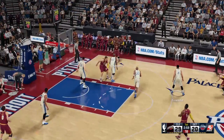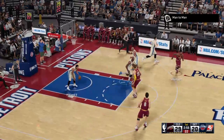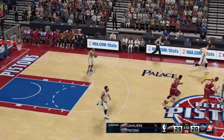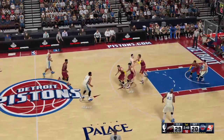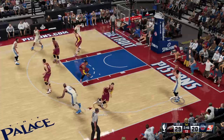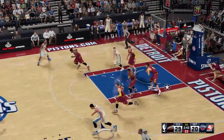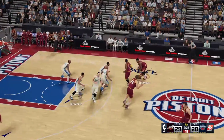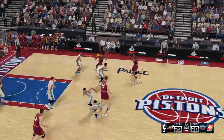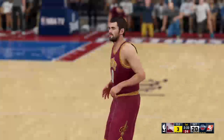On the wing, Shumpert. A quick shot there, and it's off target. What a start they've gotten off to on the glass. I mean, they've come out banging. And when a game starts off like this, the intimidation factor, the physicality that they've brought comes into play. Cleveland's gone 2 of 4 from beyond the arc to start the game. Love outside. And another 3 for Cleveland.